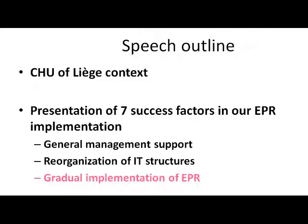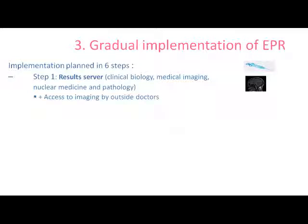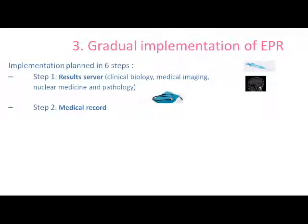The third one was progressive and gradual implementation of the electronic patient record, going from the easiest part, the result server, to the most complex one, which is the computerized physician order entry, including for the medications. So the first step was the deployment of a result server with access to clinical biology, medical imaging, nuclear medicine, pathology, and access to imaging by outside doctors.